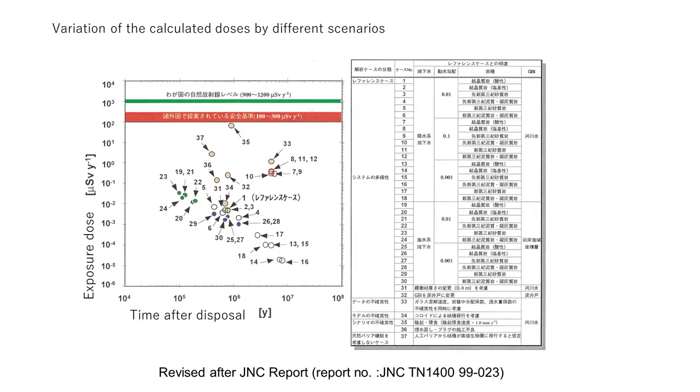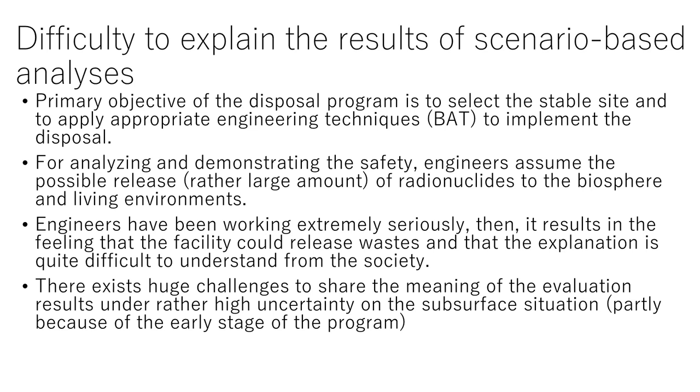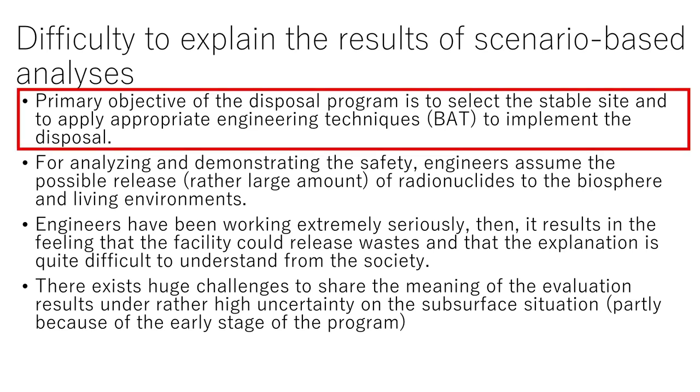Whether this is safe or not is still under discussion. But when we discuss that, of course, you have to consider a lot of different conditions. We want to know what is the highest value in what year, so we have to do this kind of plotting, to have discussions together with relevant parties. What's really difficult is that we have to find the most stable site and, through appropriate engineering, facilitate waste disposal.